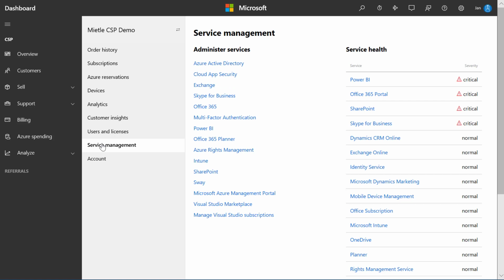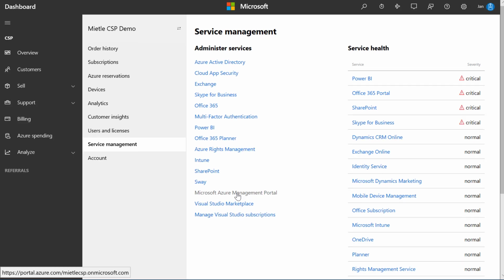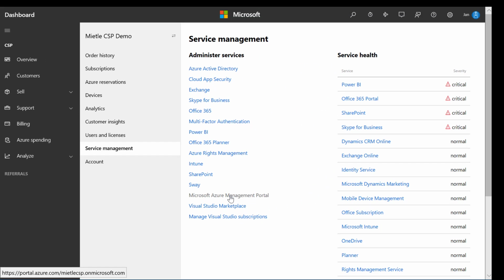Secondly, and this is an important area, this is where we administer all the services that we have for the customer. So in here, I can launch the various different control panels depending on the product and licenses they've deployed. So one of the things I want to highlight with the Azure Management Portal, if you look in the bottom left corner of the screen, you can see the URL that it's accessing. And this is slightly different from what you'd normally see. As you can see, the URL has portal.azure.com, but at the end of it, it's got the URL of the tenant that I'm going into.